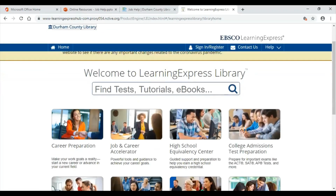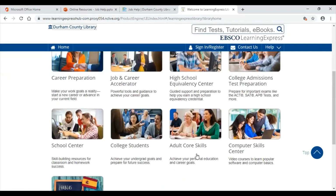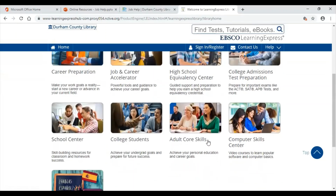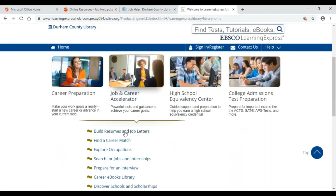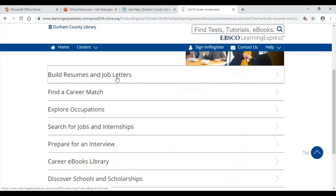Then this is the home page, and there's a variety of different centers that you can go to depending on what you're looking for. There's resources for all ages, from high school to college prep to college students, people in grade school, adults, computer skills, and Spanish speakers. Today we're going to look at these two: Career Preparation and Job and Career Accelerator. So click on Job and Career Accelerator, and they have a resume builder and a cover letter builder that we're going to learn how to use.